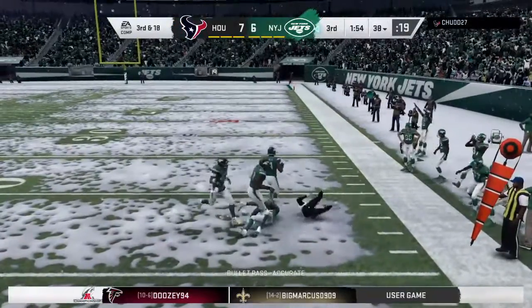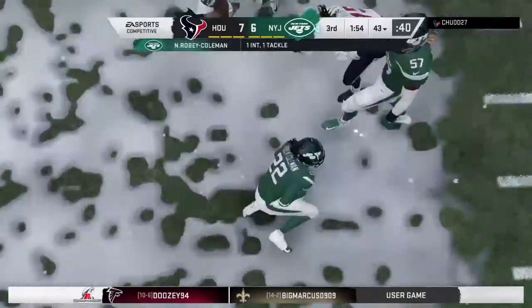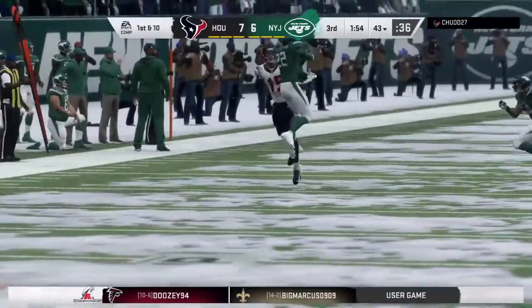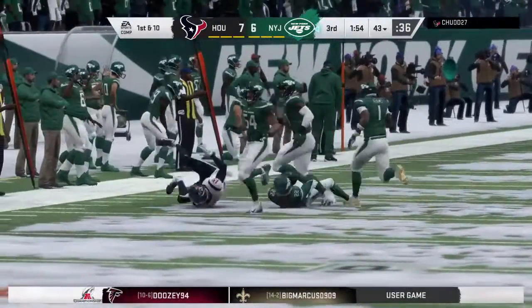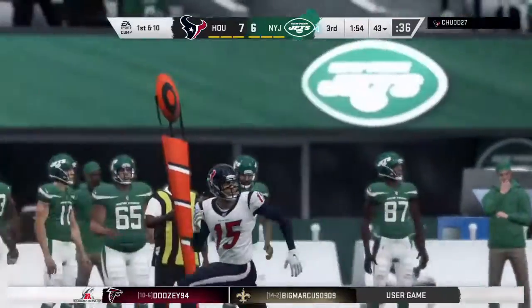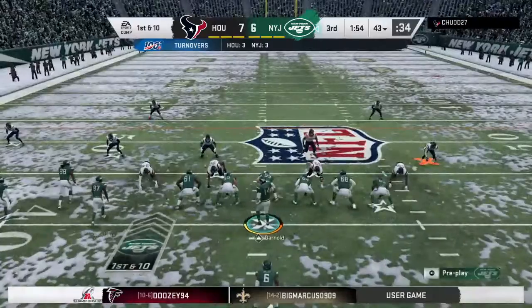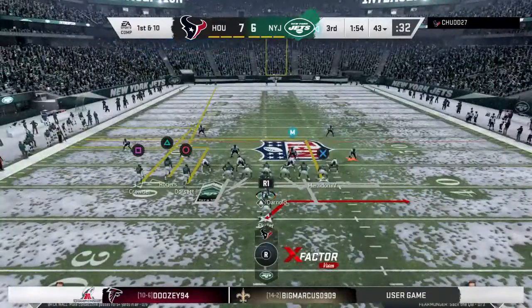And he's going to be intercepted a third time. Picked up by Nickel Roby-Coleman. This defense figured out something in the locker room. That's 2 third-quarter picks now. And you just wonder, did he get too comfortable in the locker room himself? His team has the lead. Take care of the football. He's putting them in jeopardy right now.